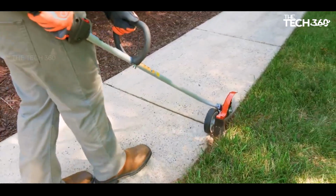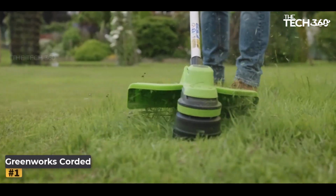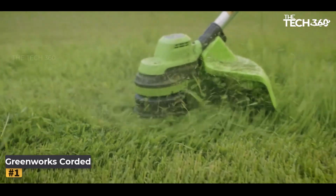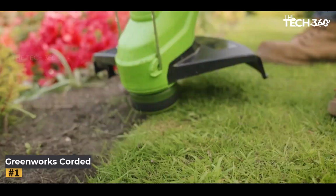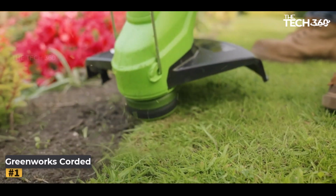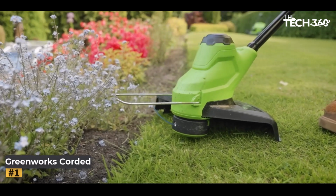Okay, so let's get started. Number 1, Greenworks Corded String Trimmer. When it comes to maintaining a well-groomed yard, having a reliable and easy-to-use trimmer is essential. The Greenworks Corded String Trimmer offers a convenient solution for your trimming needs.